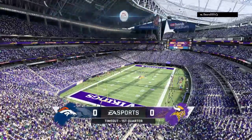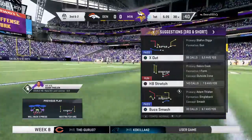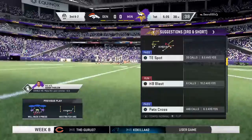And now the Broncos will burn another timeout here. And that's their second charged timeout here in this first quarter. They're down to 1 remaining.